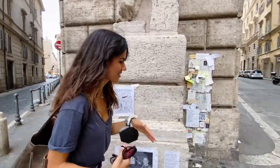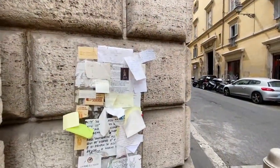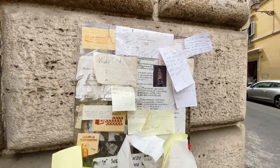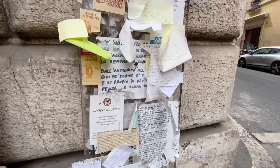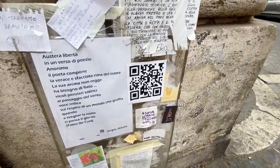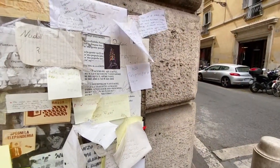Still today this tradition continues, and here we have a lot of messages. Some are against the government or the mayor, criticizing things, or against some personalities. Some of them are just funny. For example, this one says, Pasquino, you talk too much. Pasquino, parli troppo. Pasquino talks too much.